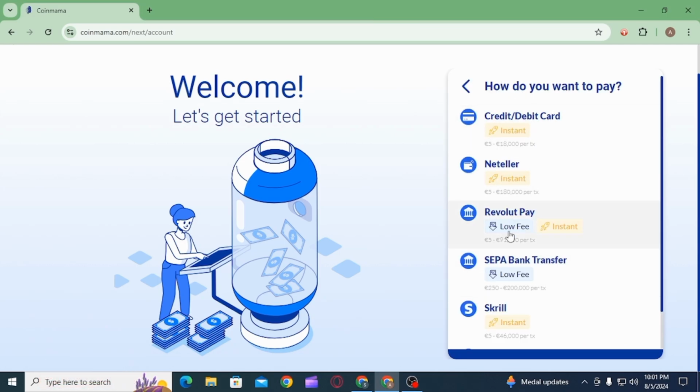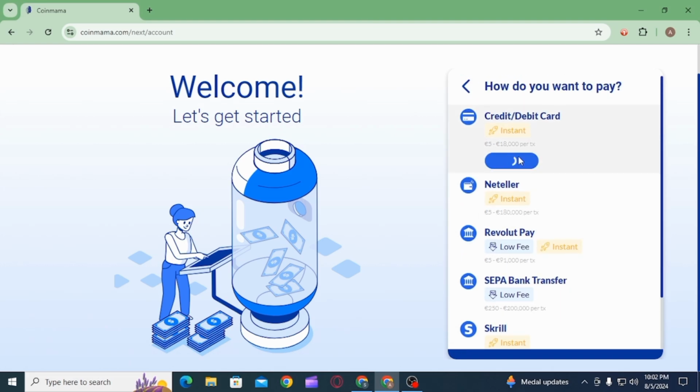Over here you will have to select your payment method. Go ahead and do that. If you select your credit or debit card, on the next page you will have to enter all the information about your credit and debit card. After that, you can continue to the payment. Once the payment has been done, you will be able to successfully buy Bitcoin from CoinMama.